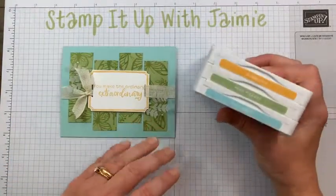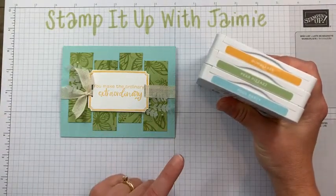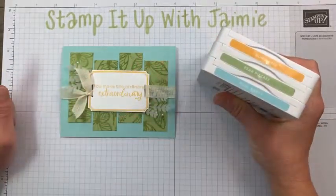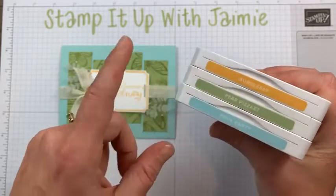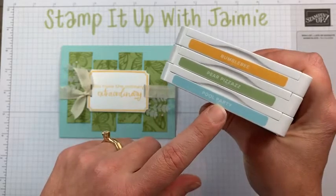If you joined and caught my Tuesday afternoon YouTube live, you will recognize these colors because it's what I used for my card on Tuesday. It wasn't my original plan. My original plan was to do another green and have it be in a color challenge, but I just wasn't liking it. And so I scratched that and I went with these colors.